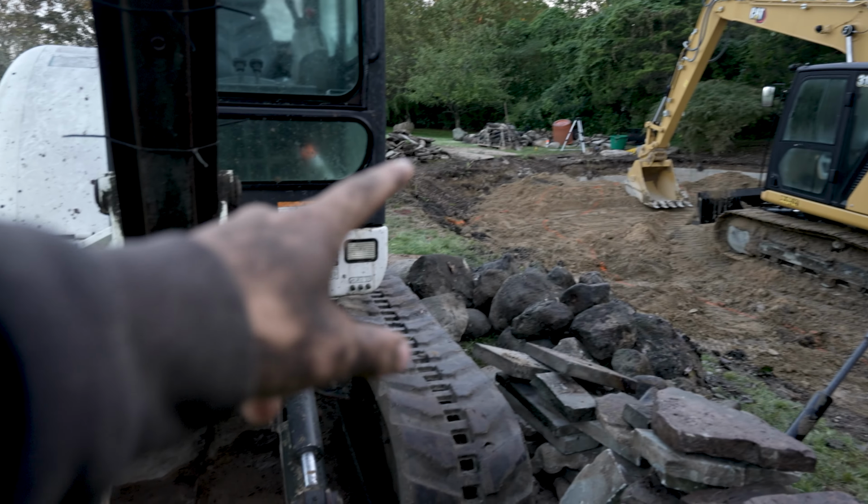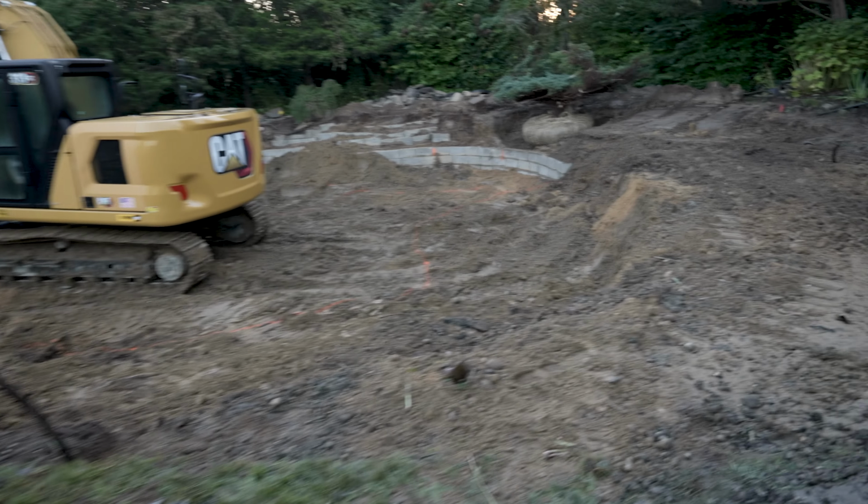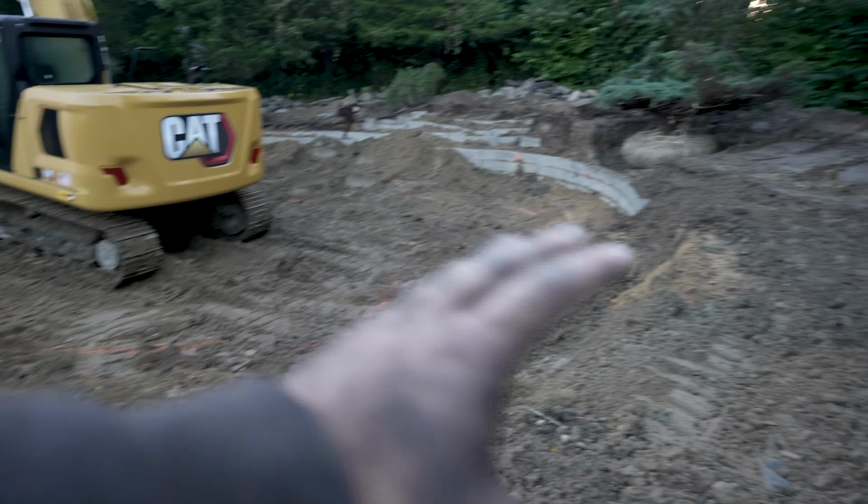I don't have a before picture, but we've been here before. This was all covered in weeds. We had like 3 to 4 foot tall weeds around a pond that was just straight lily pads. So the water quality in here was suboptimal. So what we're going to be doing is we demoed the whole pond. Well, Ed and his guys demoed the whole pond.